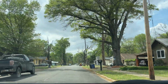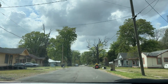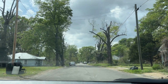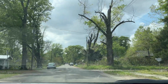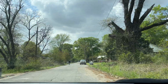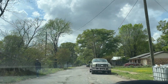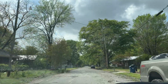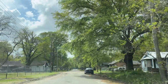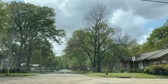This block seems pretty nice. Some houses are nicer than others. We got a car on blocks on my left, and a dude mowing his lawn. He's got one of those big lawn mowers. Got an abandoned overgrown house on the left. Seems like about a quarter of this town is abandoned. But yeah, it seems like the brick houses are a lot nicer than the wood houses here.